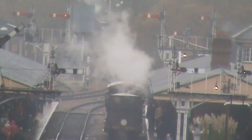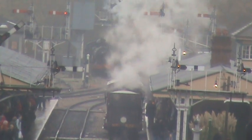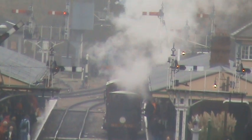Back at Horsted Keynes, the engineers train is seen again as Earl of Berkeley passes through the station with the 1:52 p.m. Sheffield Park to Kingscote working.